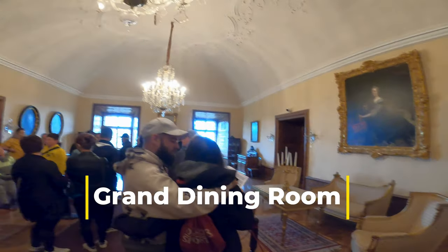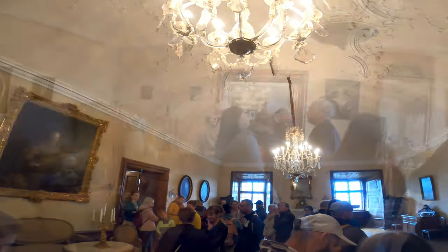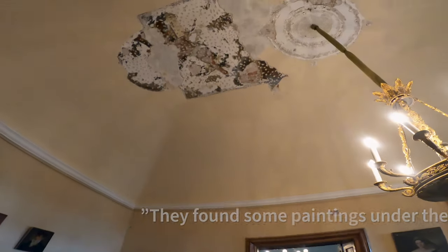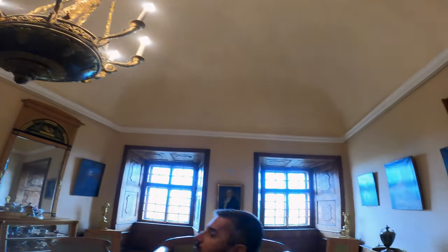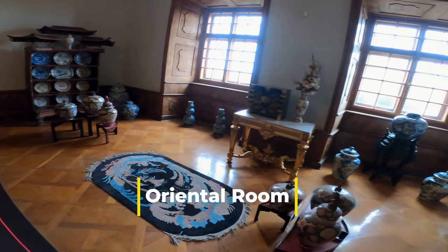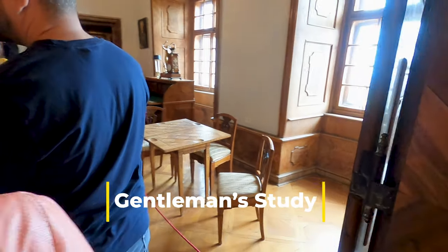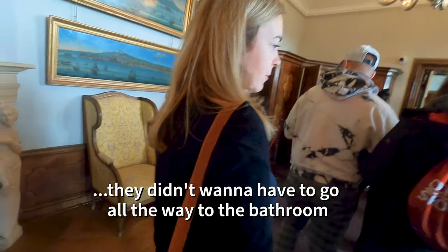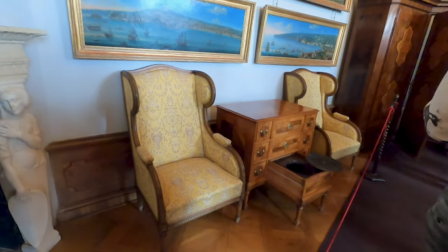So is this the grand dining room? They found some papers. What did the ceiling used to be like? Men were just so focused on the toilet. It's very important. Well-being is important.